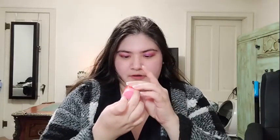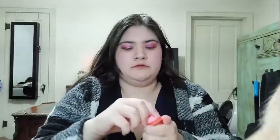Next we have this Awake Lip Therapy Lip Mask. Inside looks like that. Can't really put a scent to it. Then there is this Foxy Bay No Fox Given Don't Hate Hydrate Replenishing Hair Mask.